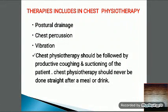Chest physiotherapy should be followed by productive coughing or by suctioning of the loose mucus secretions. And remember that chest physiotherapy should not be done after a meal or drinks because it might lead to vomiting.